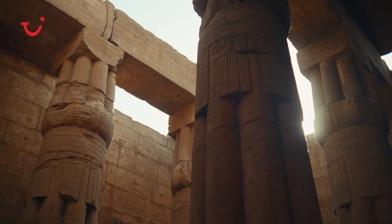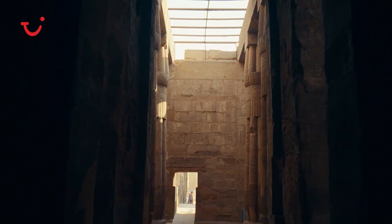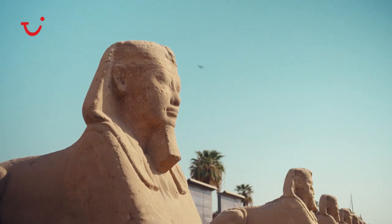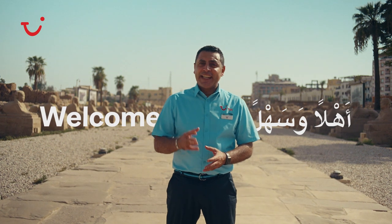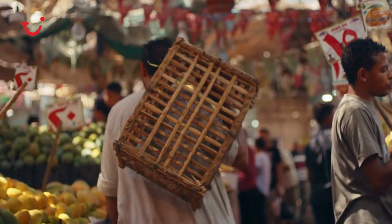Two-thirds of the world's artifacts are actually in Egypt, and 30% of these are here in Luxor. Ahlan wa sahlan. In Egypt, we speak the Egyptian dialect of Arabic. However, English is widely spoken.